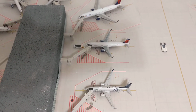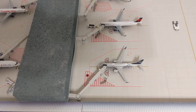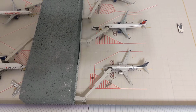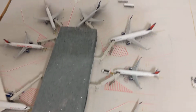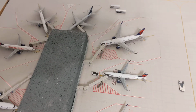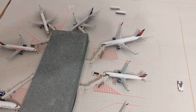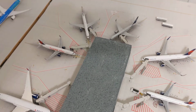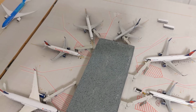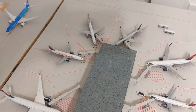Right here, guys, is an A321, and let's see, Delta A321 operating as flight 345 just arrived in from Atlanta. Next to him is a 763, and the 763 operating as flight 1379 just arrived in from JFK. Alright, there's the Sky Team 75, and the Sky Team 75 operating as flight 897 will be departing for Guatemala City.